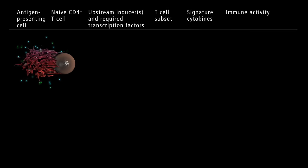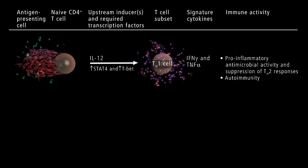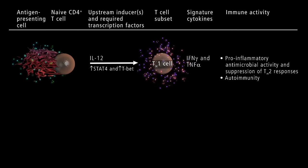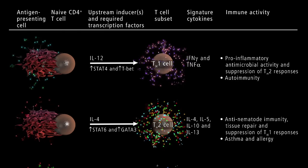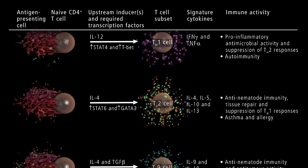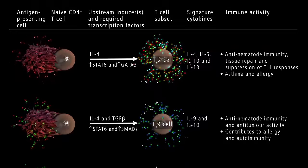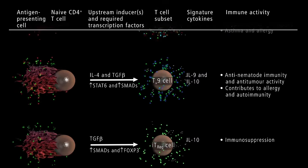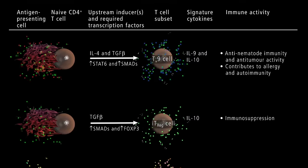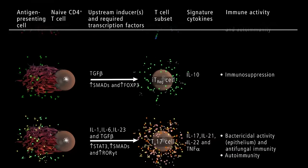Traditionally, T-helper cells have been classified into two subsets: T-helper 1 cells, which are pro-inflammatory, and T-helper 2 cells, which are anti-inflammatory. However, the picture has become much more complicated with the identification of many other subsets. Which subset a T-helper cell will belong to depends on the cytokines it encounters when it first interacts with a dendritic cell. Each subset can then be told apart because they secrete characteristic cytokines.